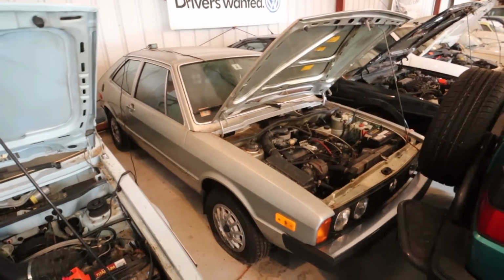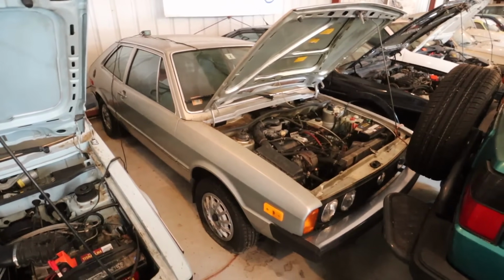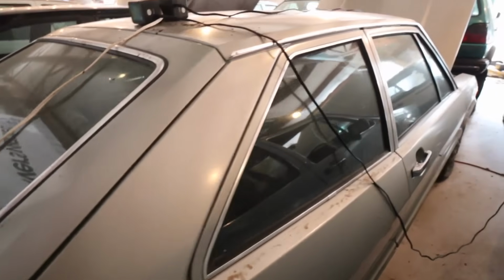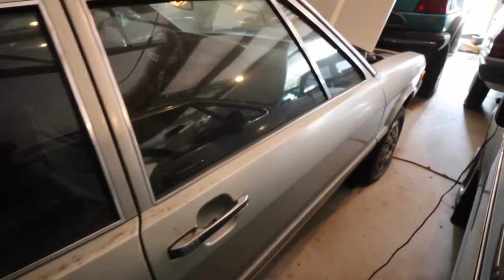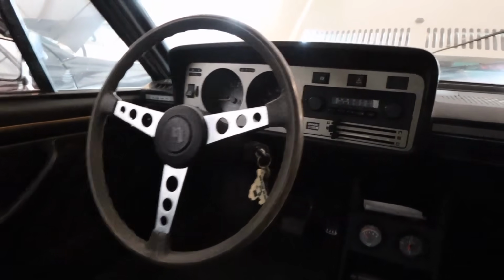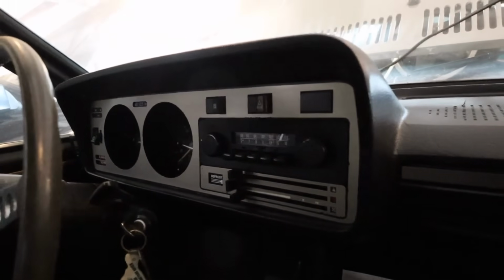Mark I Scirocco, I think one of the most iconic, coolest shaped Volkswagens ever built. I do believe this car has seriously low miles. Those Mark I Scirocco steering wheels are so cool. The Scirocco dash and instrument cluster.